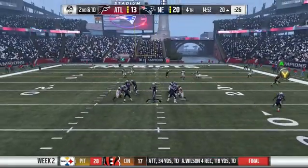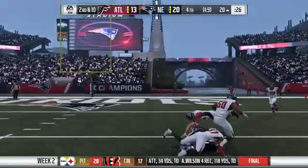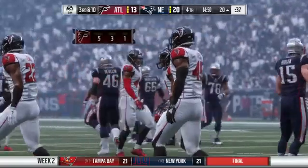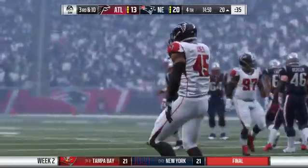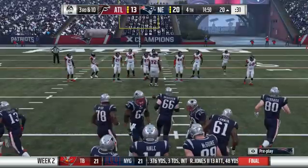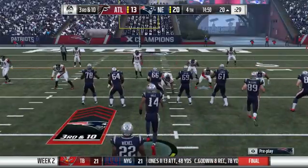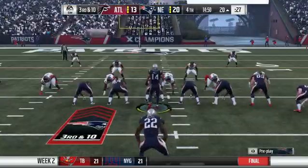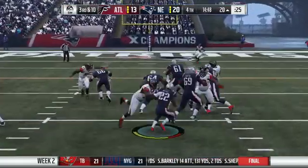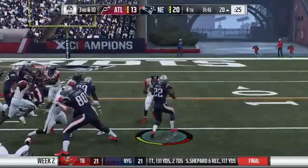Throwing again. Hale. And the hit jarred it loose. It's incomplete. It is tough to complete passes against zone defenses. The windows that you see open, they shrink pretty rapidly. How about being able to hit a moving target against a zone before the next guy can get there and make a play on the ball? Not easy for any quarterback, no matter the situation, and there the defense won the battle.